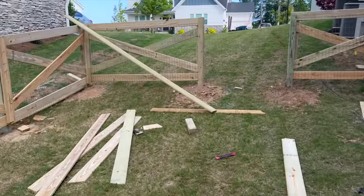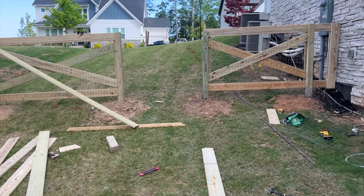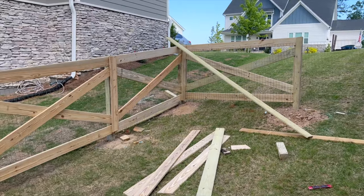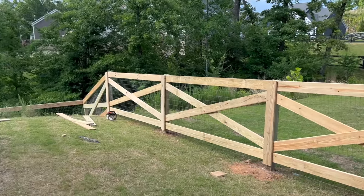This is our secondary entrance or gate area. But on the other side is going to be the main attraction. And I can't wait to show you guys. But I just wanted to give you guys a little update of what's currently going on in our backyard, and I love it.